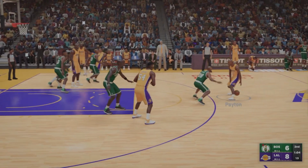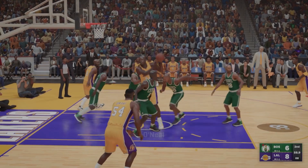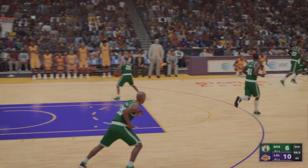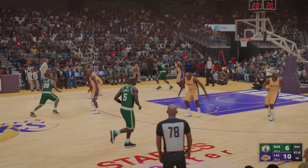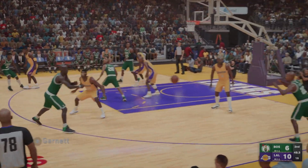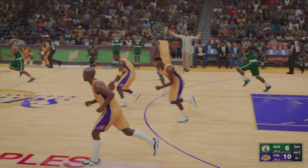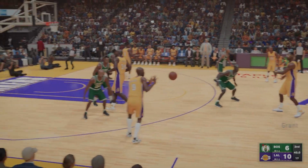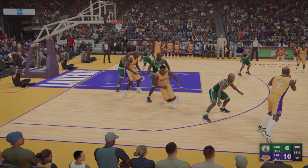Grant outside. Pass to George. They double him with Brown. Here's Grant. And the Lakers tack on two more. Yeah, he has a really nice feel from that spot, and the size gives him a clear advantage. Well, sometimes when you've got size, your release point is so high that you're going to get a good look no matter what. And here in the second quarter of action, just a hair under 2.5 minutes played. Pass to Payton.